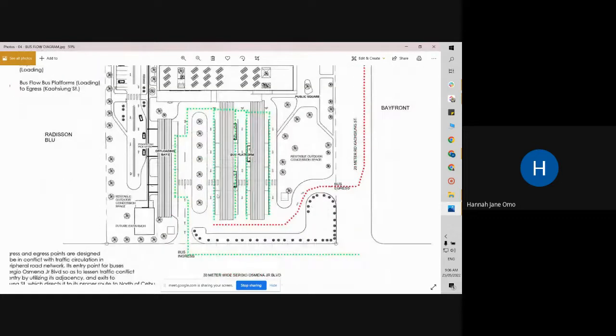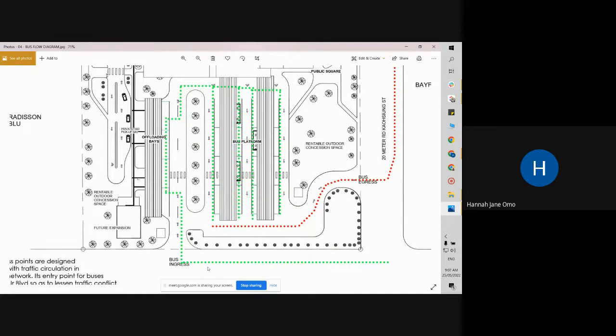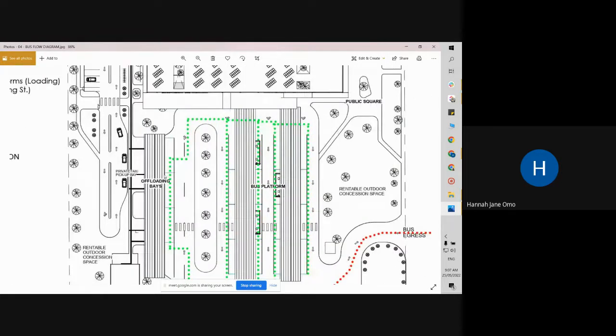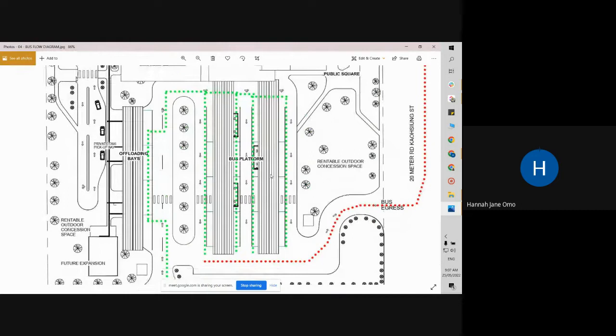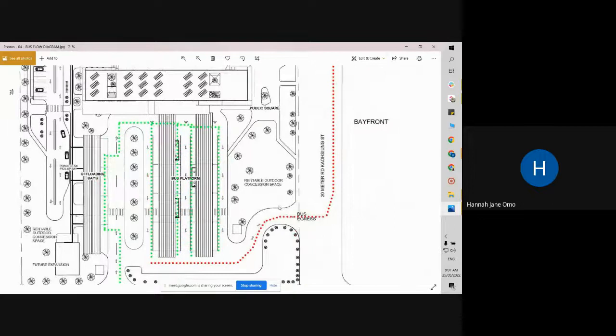So the ingress and egress points are designed for the bus, sir. It's designed to not be in conflict with the peripheral road network. In green, the bus enters from Sergio Osmeña Jr. Boulevard so as to lessen traffic upon entry by leveraging its adjacency from its actual route to the destination. Upon entry, it stops to unload alighting passengers to the offloading bay and proceeds to idle park in the bus platforms. And then in red, it exits through Cushing Street, considering it is a convenient exit for buses as it is in line with their destination route to North Cebu.